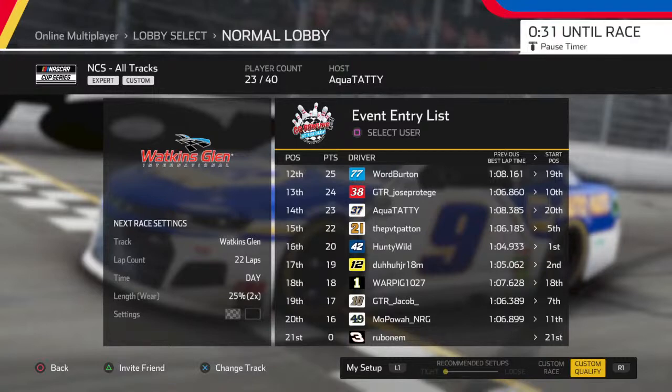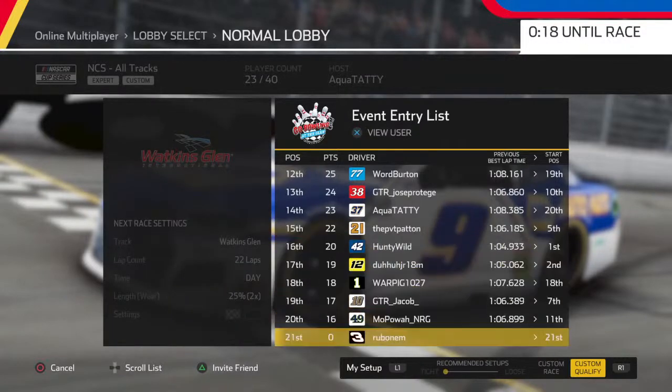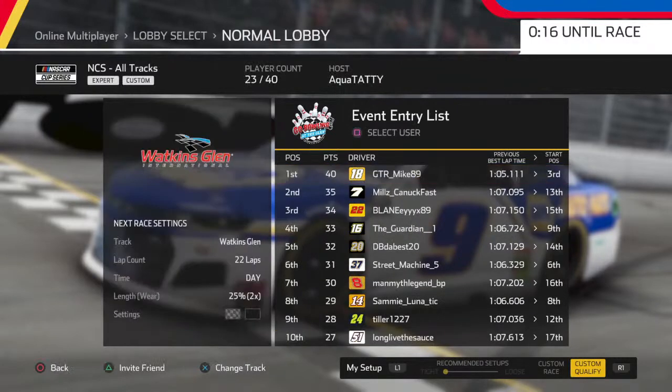We're a little late getting the broadcast going. The timer's already going. You see it on your screens there. 25 seconds, we'll be going green. I'm going to go over to you, Word. You had a rough time in qualifying. You're going to be starting 19th. What are the keys for you to try to get to the front and get a victory here at the Glen?